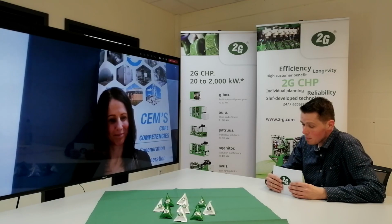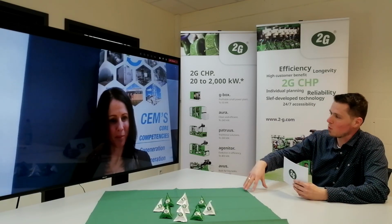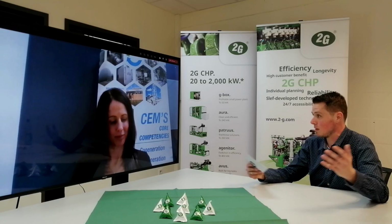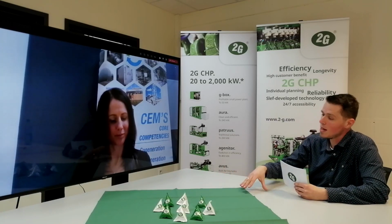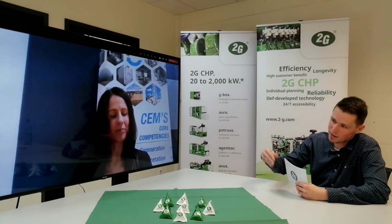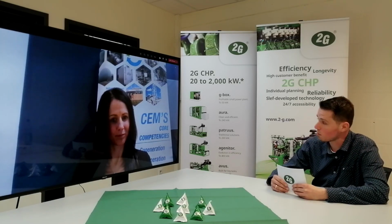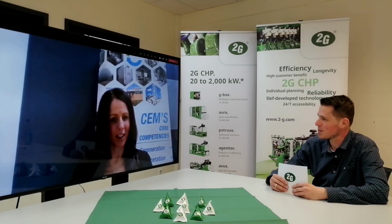But maybe to sum it up or to come to the end, it's not only about one source or the other source. I think at the end, and we all agree on that, it's a combination. It will be a mixture of different sources, of different storages, and of course, with digitalization, the efficient combination of everything. And I think this is the key, and this is also the path we should follow in the future from my point of view, or from our point of view. Do you have anything to add right now?